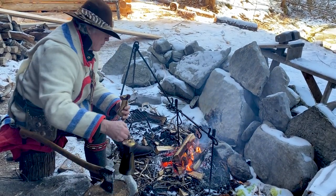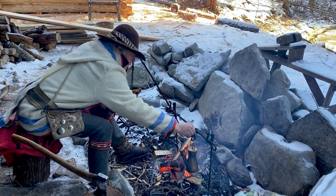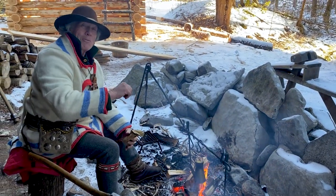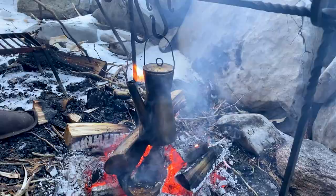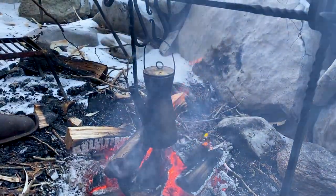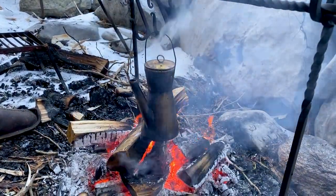So there's a camp rule to making good coffee. Essentially, it's got to spew out the spout 3 times. Not once, not twice, but 3 times. When it's spewed out 3 times, coffee's perfect to drink. Okay, there's the third spew. That coffee is done to perfection.